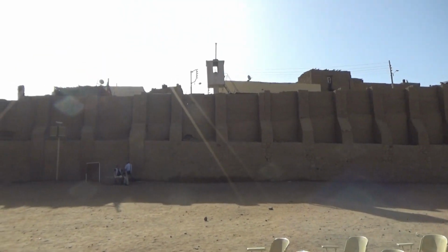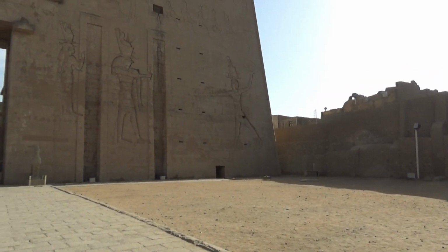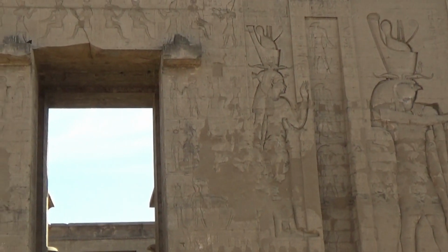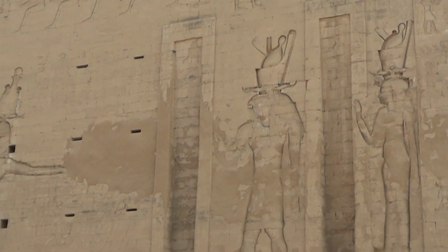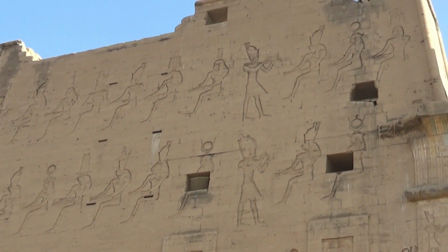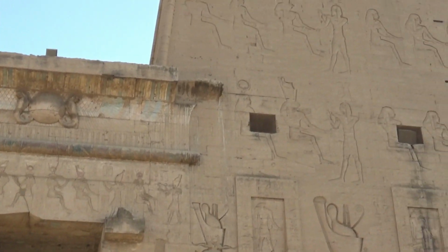There is the mud-brick enclosure wall that goes around the complex of the temple here, and the building there, which is under restoration nowadays. This is the Mamisi, or the bird house, like the one we visited at Philae. Then here is the pylon of the temple. The traditional scenes on the pylon show the smiting of the prisoners, catching a group of them in front of the god Horus, and the same thing was repeated on the other wing of the pylon.